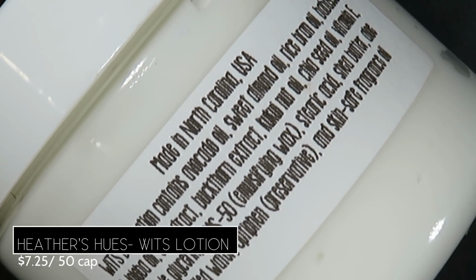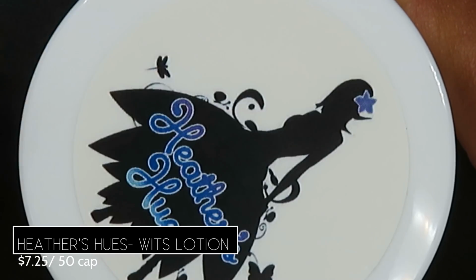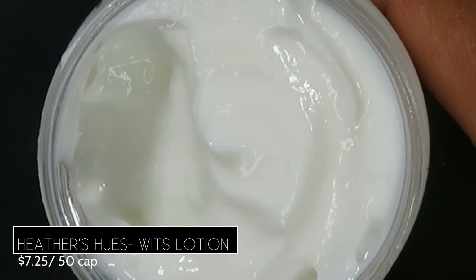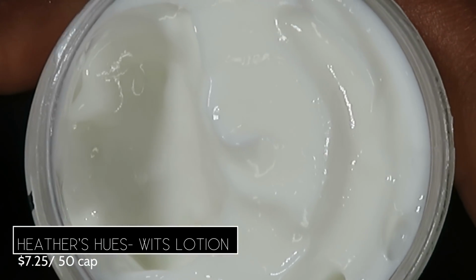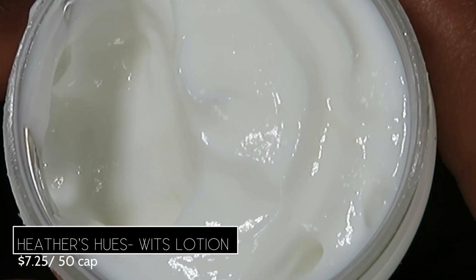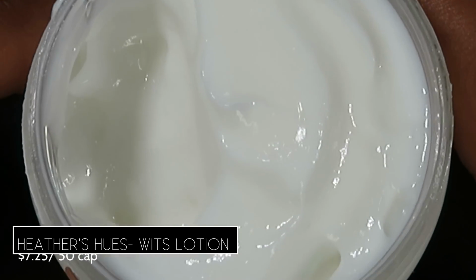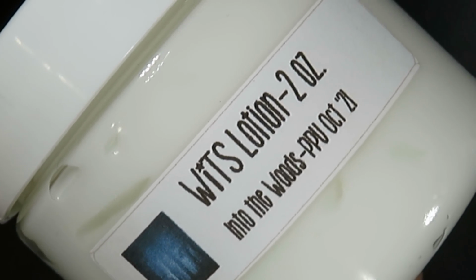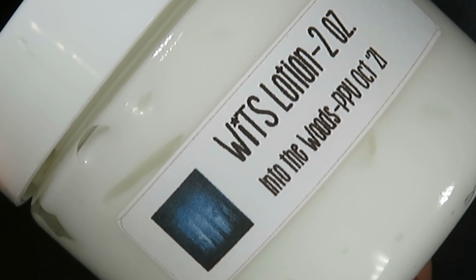And if you haven't tried the Woods lotion from Heather's Hues before, which stands for What Is This Sorcery lotion, because it's so amazing, and I agree it is. It's highly moisturizing, nice and light, so it doesn't leave your skin feeling oily and greasy. It absorbs so well, and it's got really nourishing ingredients like avocado oil, sweet almond oil, so it does have nut and seed oils, jojoba oil, chia seed oil, vitamin E, glycerin, that again, all leave your skin feeling so soft and nourished.